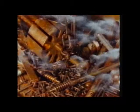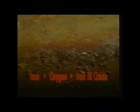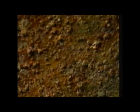But here's aluminium that's been in the cold and wet for weeks. Both metals, but they don't react in the same way. Why not? Let's take a closer look at iron. Exposed to air, iron corrodes. Oxygen reacts with the iron to form iron-3 oxide. Rust, and rust is flaky. Water and oxygen can penetrate it, producing more rust.